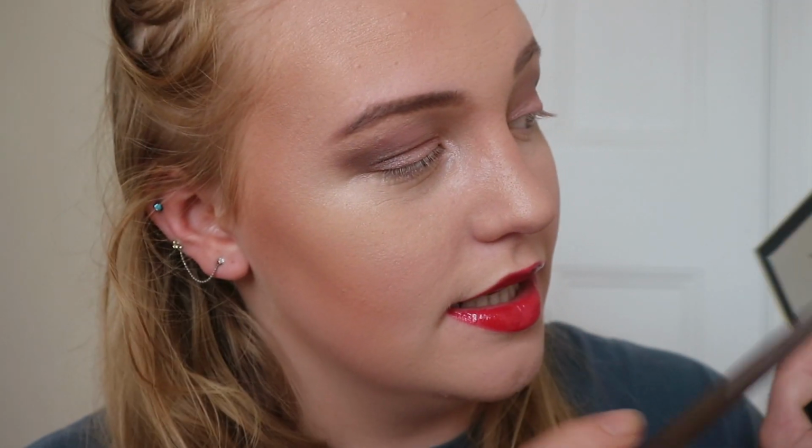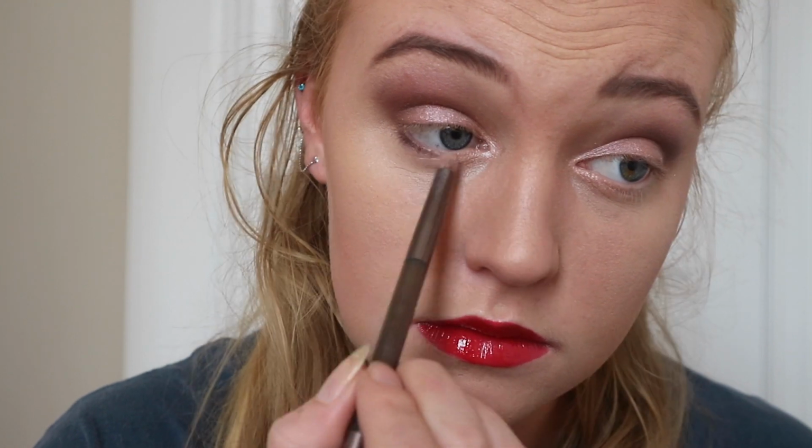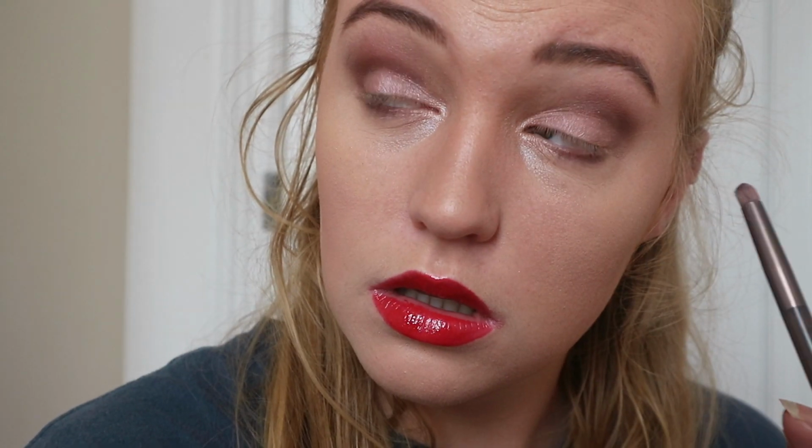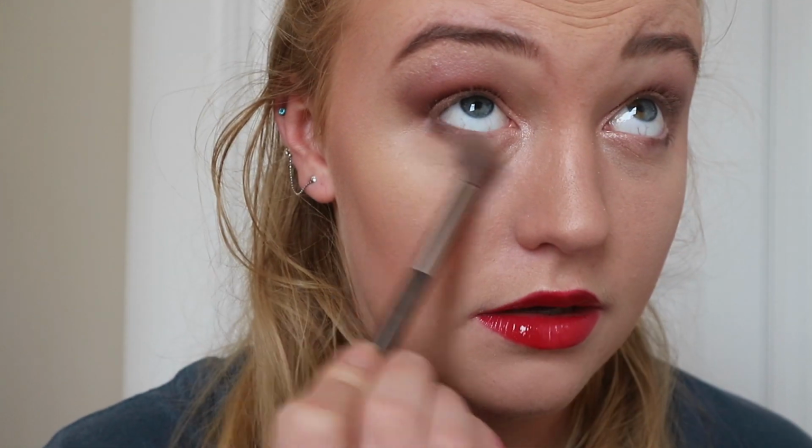Okay, so now for underneath my eyes, I'm going to take the Punk colour again, and I'm just going to very lightly brush that underneath the outer part of my lower lash line. Ow. Everything's blurry. I'm going to take the other end of my brush and just fully blend it out.